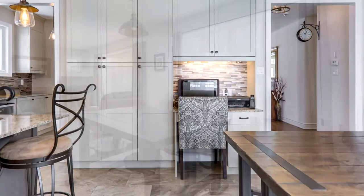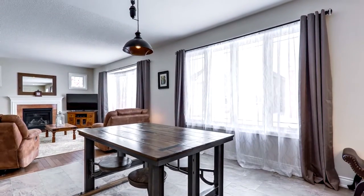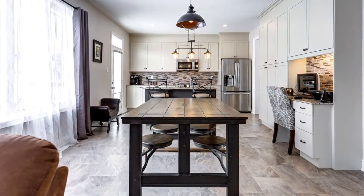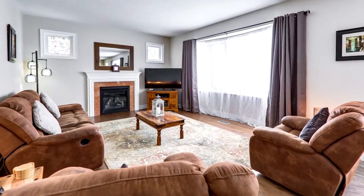On the second floor, the spacious master bedroom features a walk-in closet, coffered ceilings, and a beautiful five-piece ensuite. The luxurious ensuite has a large vanity with double sinks, a generous shower, and a freestanding tub.